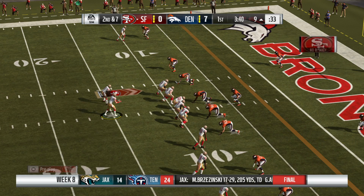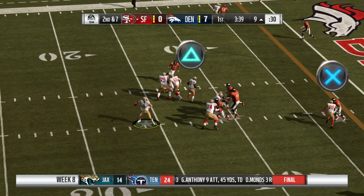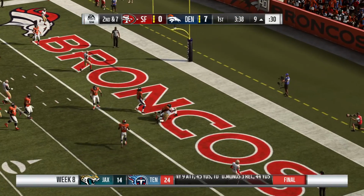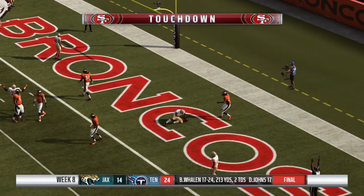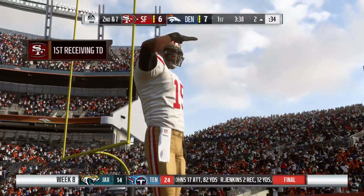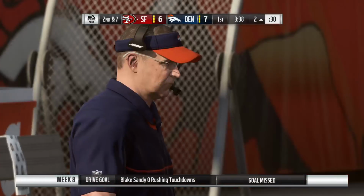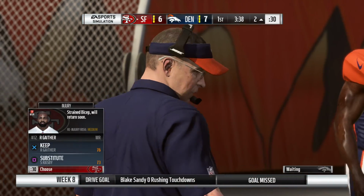Here we go now. Blue 90. Now a shotgun snap as they'll look to throw. And across the chalk into the end zone. It's a 49er touchdown. As his guys are in for 6. And the 49ers are within an extra point of tying this thing up.